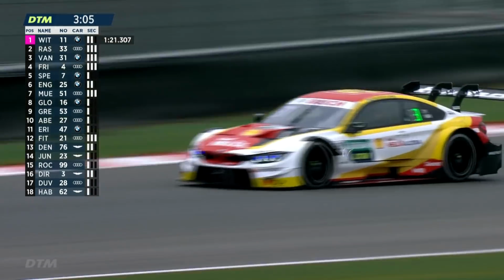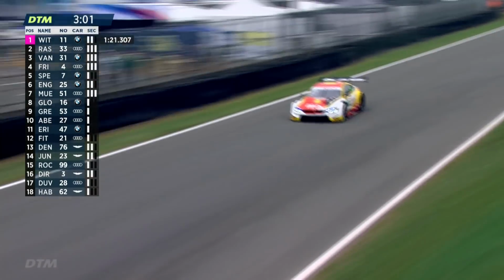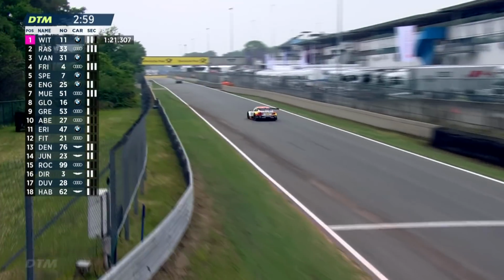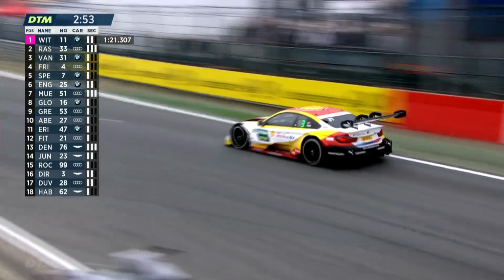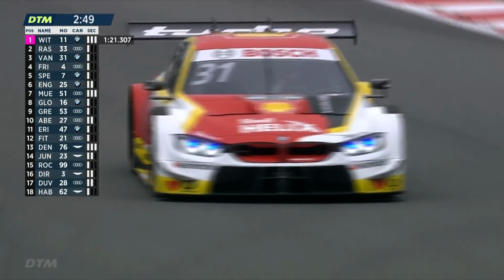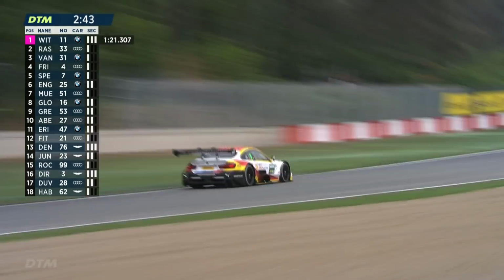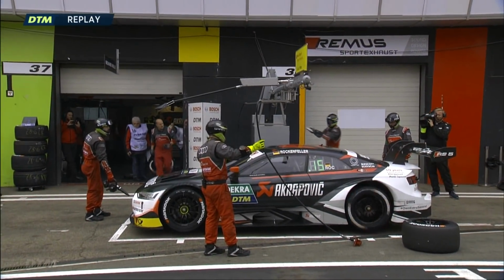Then it is this man, Sheldon van der Linde, ahead of Robin Frijns, Bruno Spengler, Philipp Eng, Nico Müller, Timo Glock, Jamie Green, Jonathan Aberdein. And it's Joel Eriksson, Fittipaldi, and the best of the Aston Martins is Jake Dennis with a 1:22.511. So some pace to be found with the R Motorsport Aston Martins at the moment. But as Brian has said, every driver is out there on track at the moment. As you can see, the bars of colour down the left-hand side of your ticker are all white, which means no one is setting times that are bettering what we've seen so far.